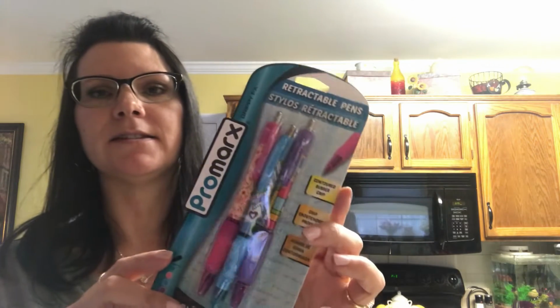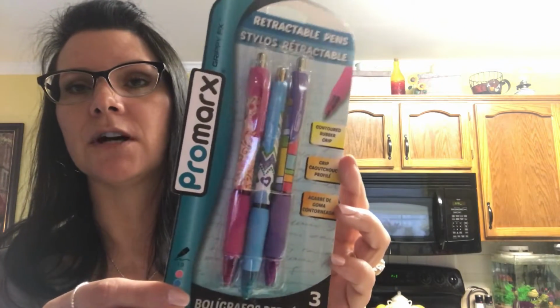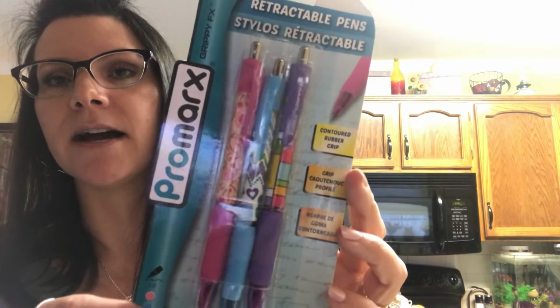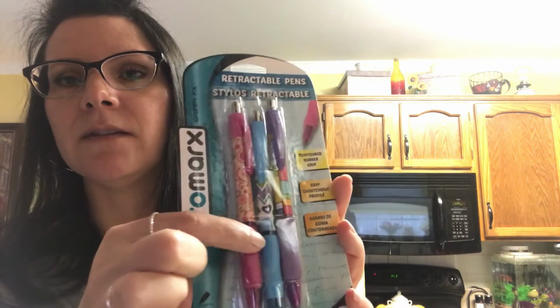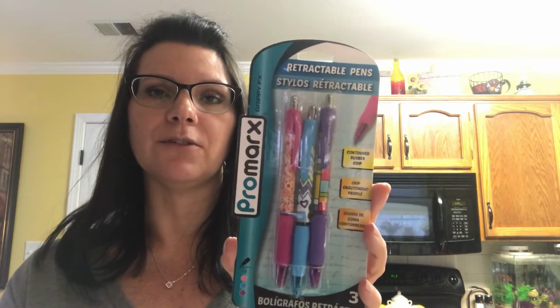Up next, I got this set of ink pens. Like I've said before, I like having colorful, interesting things at work. These come in pink, blue, and purple as the actual color of the ink, but I like the design of them. They're retractable, and they're squishy right there. So I thought those would be good for work, and that's where those are gonna go.